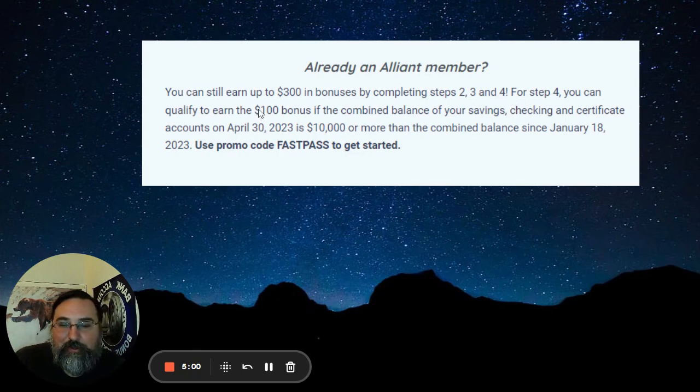So for step 4, you can qualify to earn the $100 bonus if the combined balance of your savings, checking, and certificate accounts on April 30th is $10,000 or more, and more than the combined balance since January 18, 2023. Use promo code FASTPASS to get started.